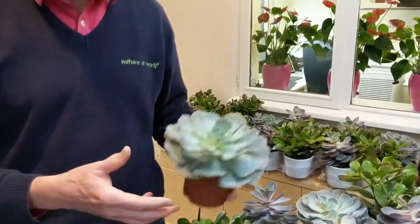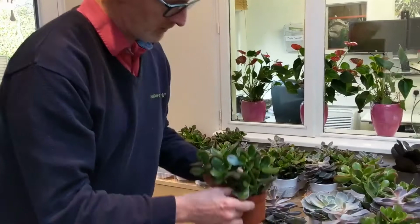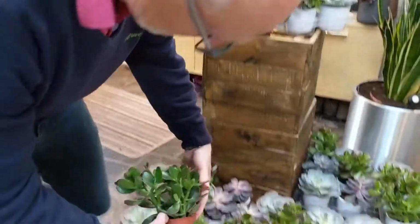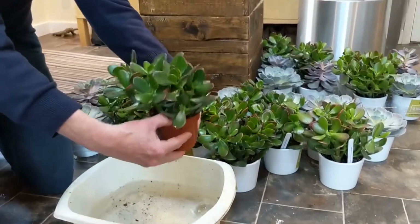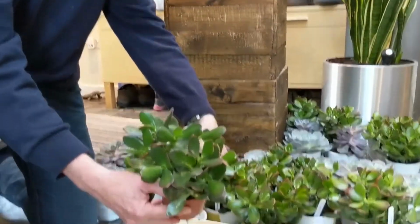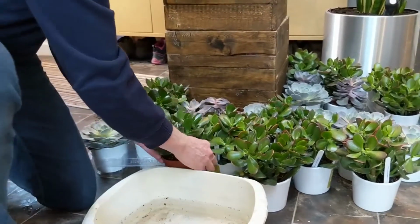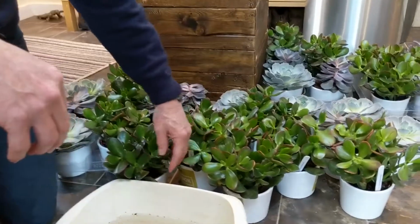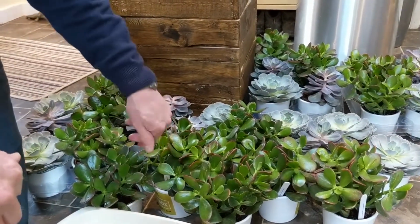And then for watering them, you do the soak and dry principle. So what you've got to do, and I've got it ready here, is you just give it a good soaking, like that. Good soaking. And then you pop it in its pot. Very important that the roots don't like water. So don't let the roots sit in the water.